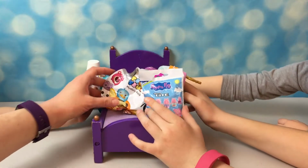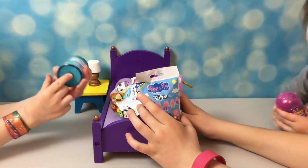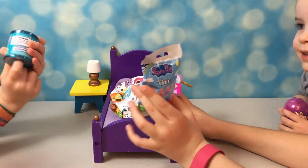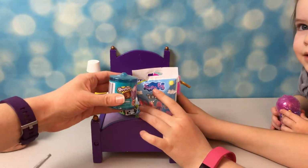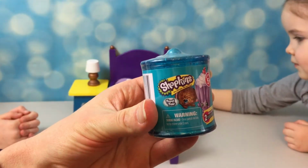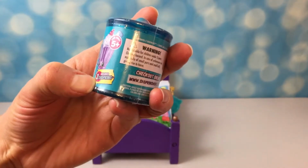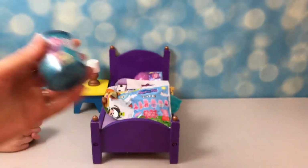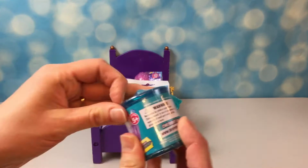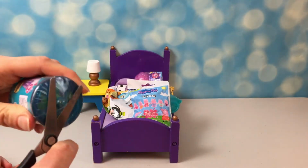Open me. I think we should open these surprise bags. Okay. Which one do you think we should open first? Let's open this. Which one? Shopkins. Should we open this one? Yes. Ooh, there it is. It's a Shopkins food fair. I wonder what's inside. Includes two Shopkins. I am so excited. I just love Shopkins. Me too. Let's get this open.